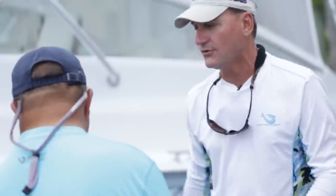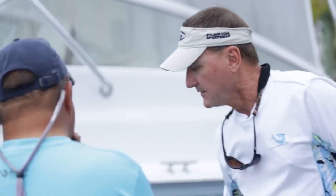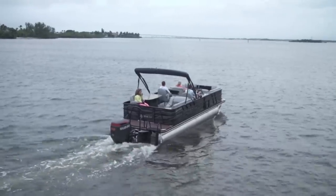No pinch hinges. I mean, there are little hands all over, especially when you get little kids on board. That's a place where they're going to pinch themselves eventually. This eliminates that. It's actually a patented thing that Silver Wave has on their boats. The Silver Wave is the middle boat that we brought.